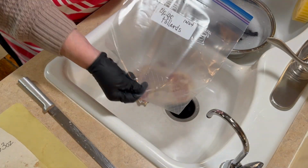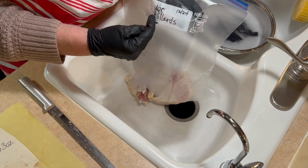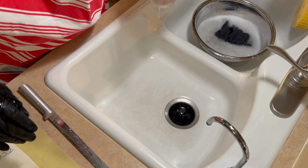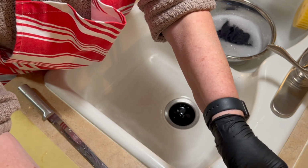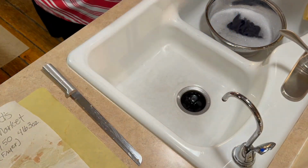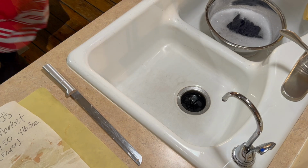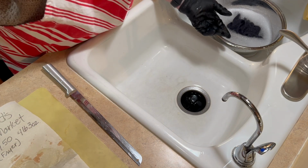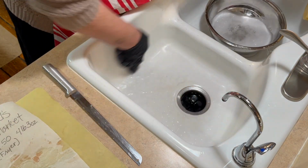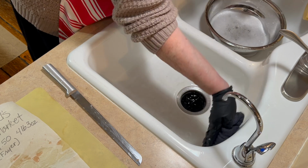Okay, I've labeled all of the bags with the name where we got the chicken, and I'm going to weigh it. Okay, it is now 3 pounds, so I'll put that on there. That way, if I have something that I'm making and it says you need this much chicken, then I know how much chicken I have. Okay, I'm gonna wash the sink out again.